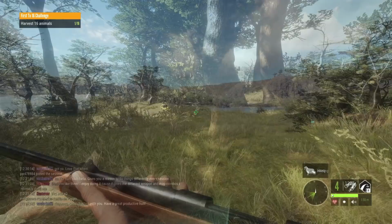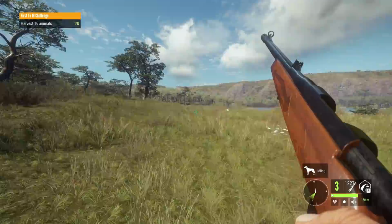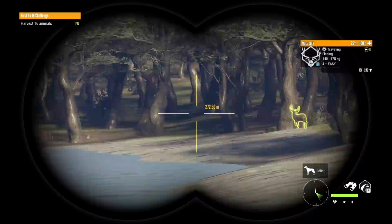Well, there's our first water buffalo of the day, and to be honest, I don't see level 4 males that often, so I do want to take that down because it seems like most males I find are level 5 or above. It's not super common that I see a level 4 male, but that could just be the fact that I don't hunt the water buffalo all that often. But I mean, it is the first water buffalo of the day, so we might as well take it down.